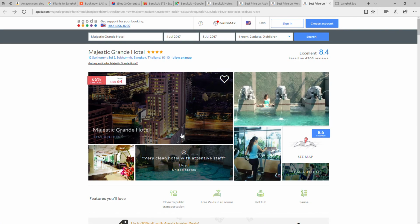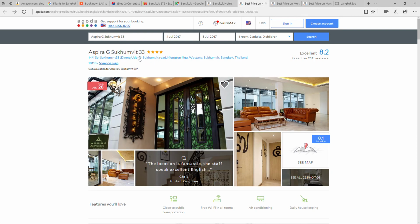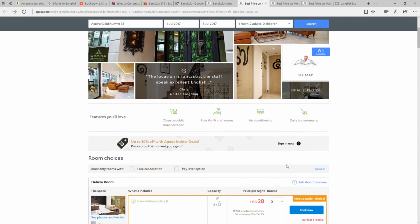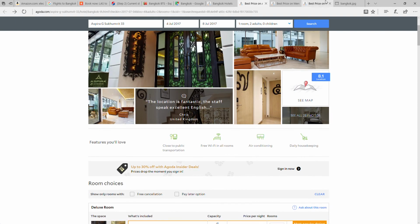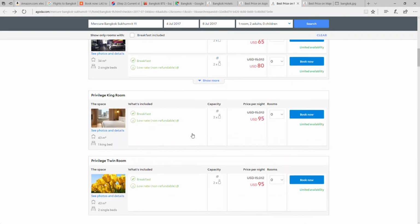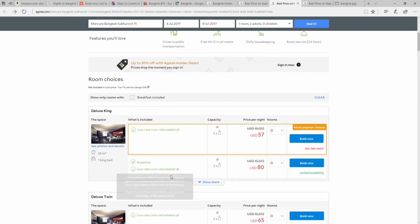So I'm trying to figure out where I want to stay. You got this Aspire G. It was okay. They say 4-star, really it's 3-star. But look, 28 bucks a night. Brand new hotel. The Mercure, and it is $80 if you want breakfast, $57 without. Look at this, low rate, non-refundable. So once you purchase, that's it.